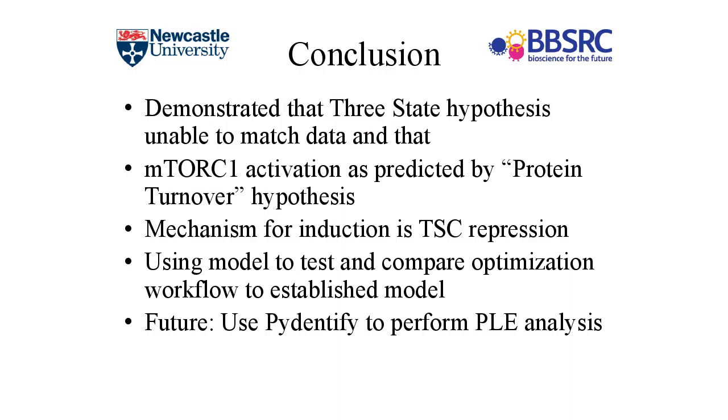So, quick run through two projects. We demonstrated the three-stage hypothesis, which I mentioned, was unable to match the data from the first section. mTORC1 activation is as predicted by the protein turnover hypothesis, so this idea that protein turnover is much more important than maintaining the energy available for somatic maintenance, although obviously to turn over the protein is part of somatic maintenance. The mechanism for this induction is TSC repression, and then we are using the models to test and compare optimization workflows for this identifiability, and hopefully see what the identifiable model compares to the one using just the validation method.